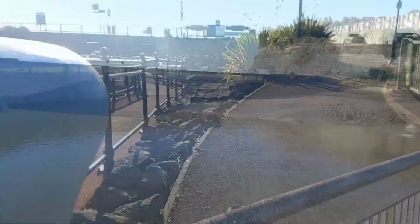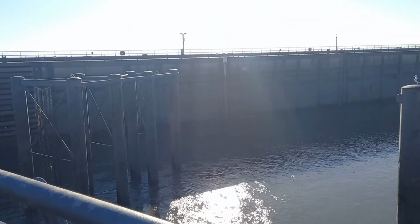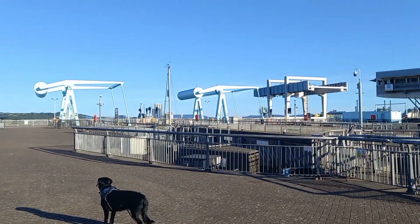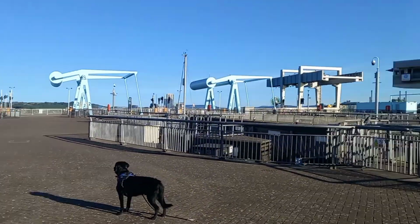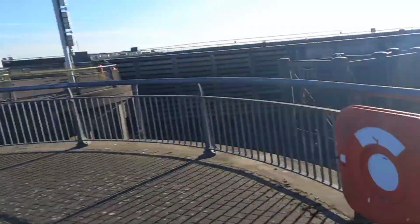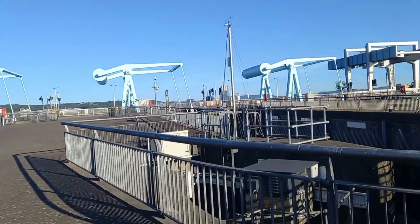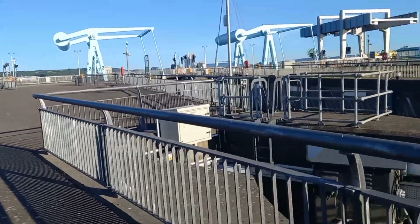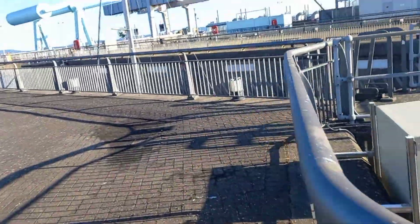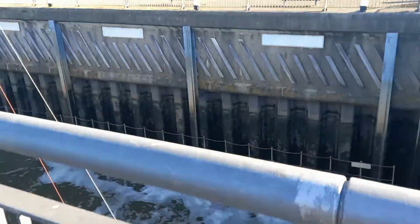Okay, so we've walked over to the far end of the barrage, and this is the estuary coming in to the Cardiff Bay via these 3 locks, 1, 2 and 3. Now currently the level of the river, the Bristol Channel, is a lot lower than that of the barrage and that of the Cardiff Bay. So the locks will be flooding themselves with water to bring the lock level with that of the bay.